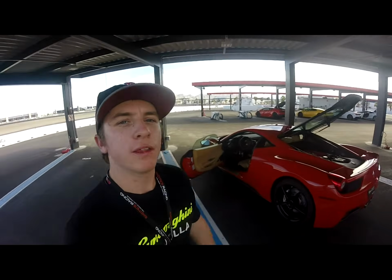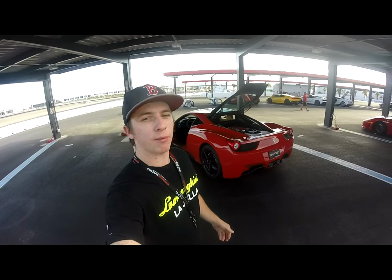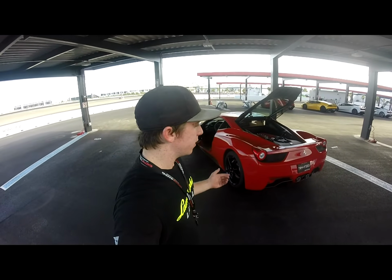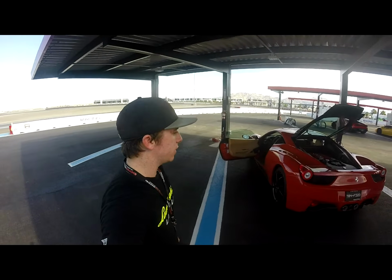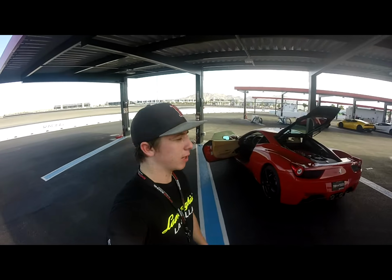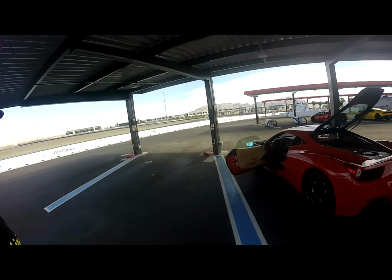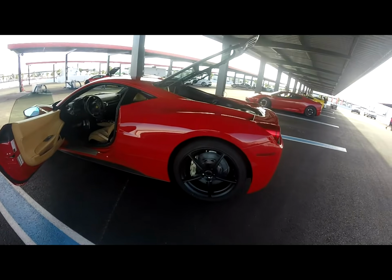So if you're wondering why this 458 is so loud, the instructor I had when I drove this told me that the catalytic converters broke down after a while, like deteriorated, so they just straight piped it. So it's one of the best sounding cars here in my opinion. So we have the car here. I think they just put some oil in it, so it just sounds amazing.